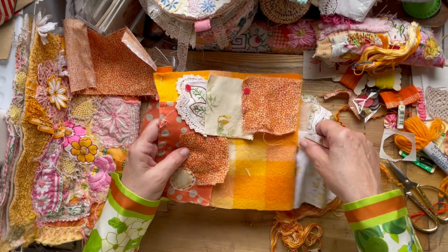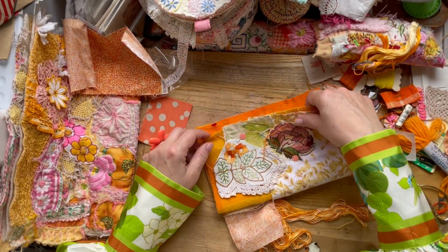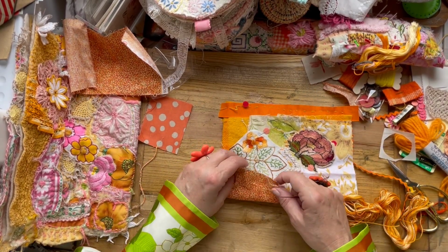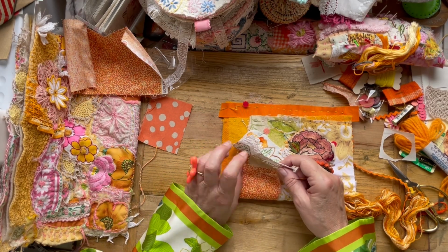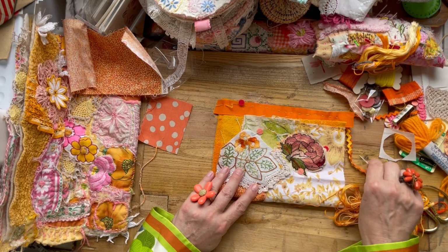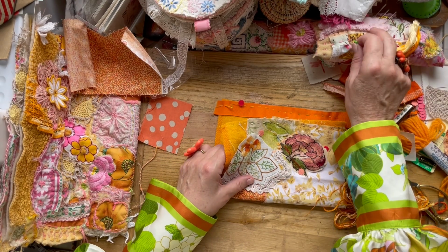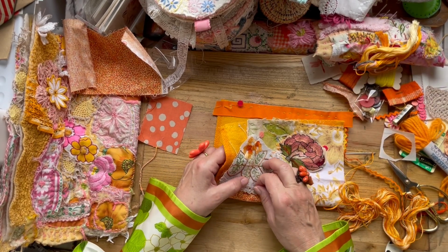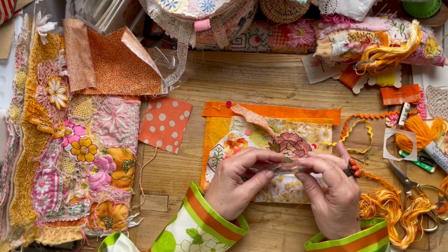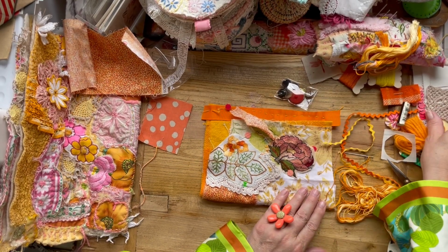Okay, so that's the back. This is the front. It's going to need stitching and embroidering. I just want to pin that there a little bit more. And let's look at what else we've got in the kit. We've got some buttons. Not quite yet. Or is this the place?